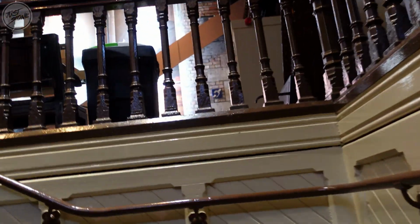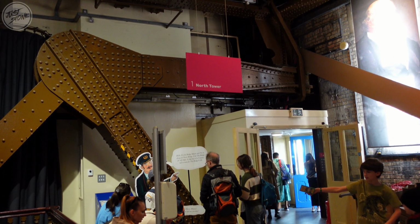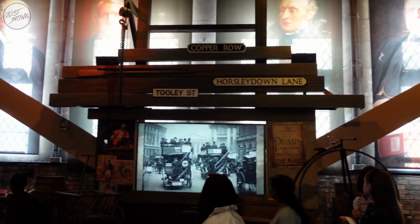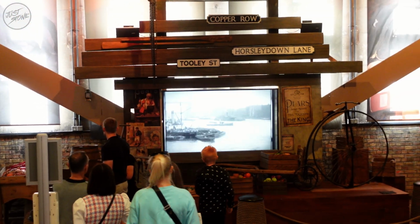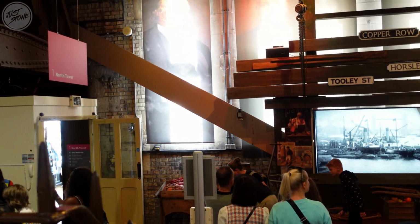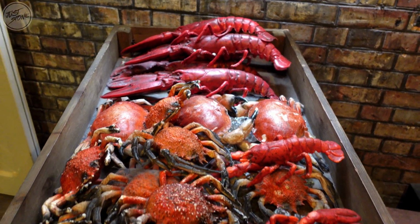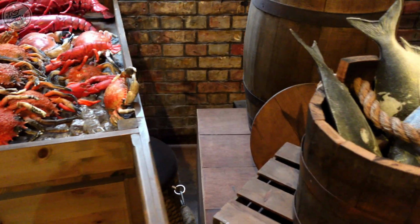Up the staircase we go, into the first exhibition. The North Tower. Just had the little video presentation showing you little video clips of old London and stuff, and we're going to just proceed now. I suppose we're here for the main walkway within the Tower Bridge, so let's go try and check that out. So here you've got some plastic seafood, lobsters, crabs, an example of some of the trade that used to come in here.